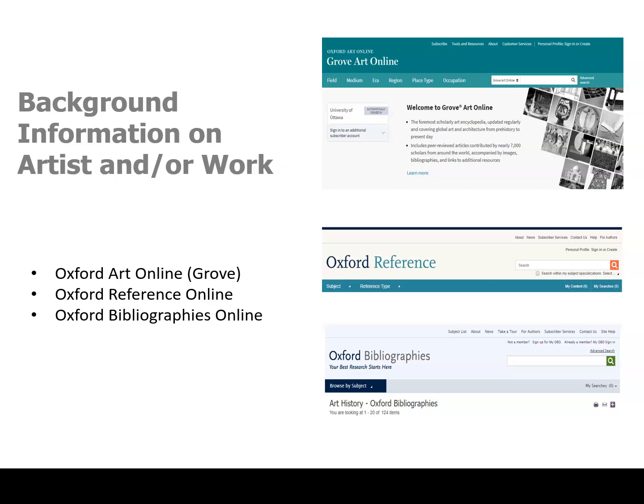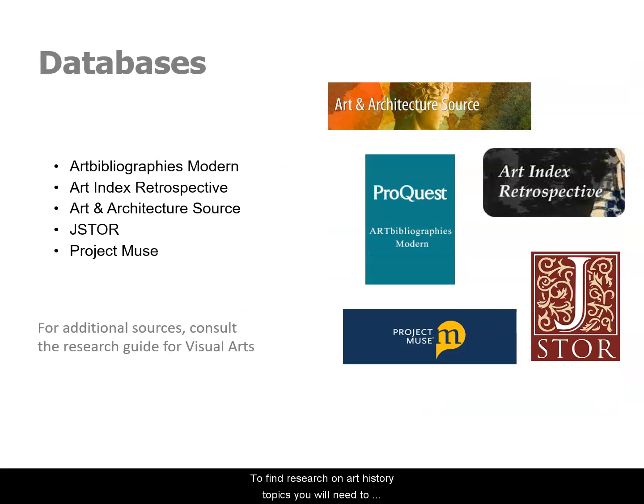and techniques. To find research on art history topics, you will need to use specialized databases. Here are databases that specialize in or include scholarship in art history. Art Bibliographies Modern provides full abstracts of journal articles, books, essays, exhibition catalogs, dissertations, and exhibition reviews on all forms of modern and contemporary art. It has more than 13,000 new entries every year. It provides references to sources on modern and contemporary art dating from the late 19th century onward, including photography.